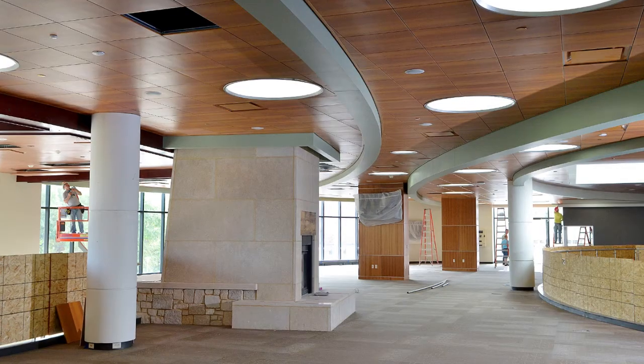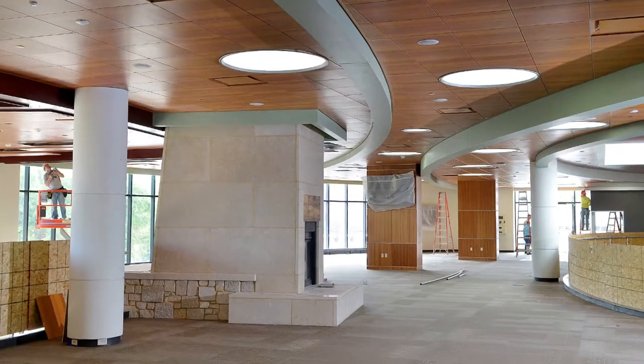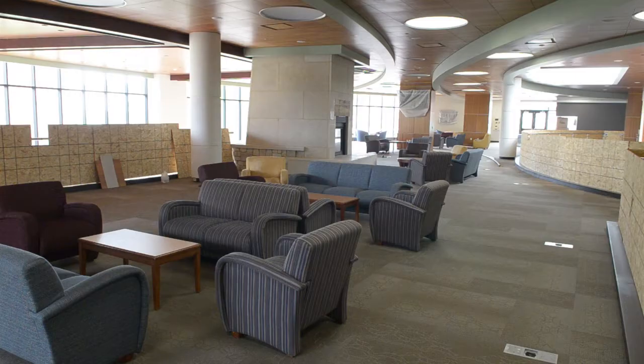The second floor, I think, is going to be a wonderful space for students with the blue gold living room. It's full of soft furniture. There's going to be couches and individual chairs. There'll be a space where students will be able to cozy up to the fireplace on a winter's day and read a good book or meet with their friends.